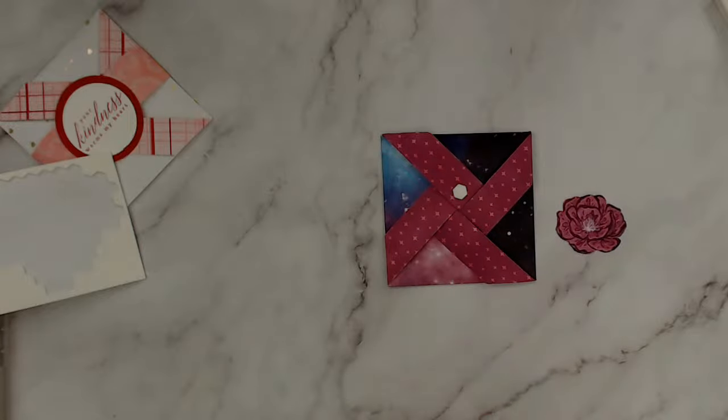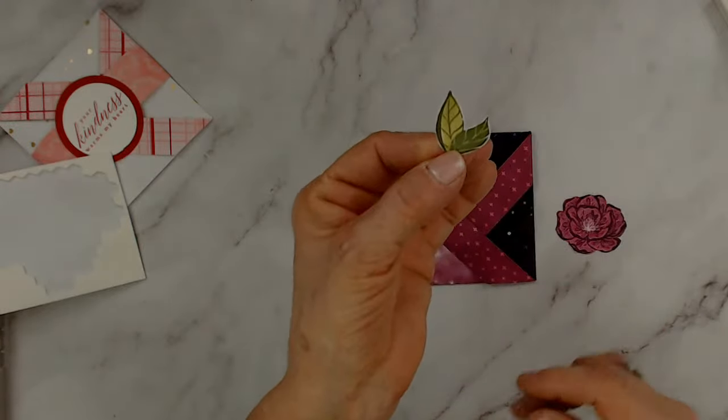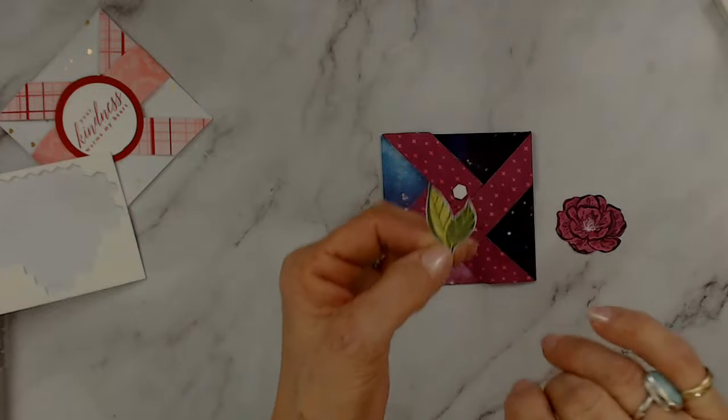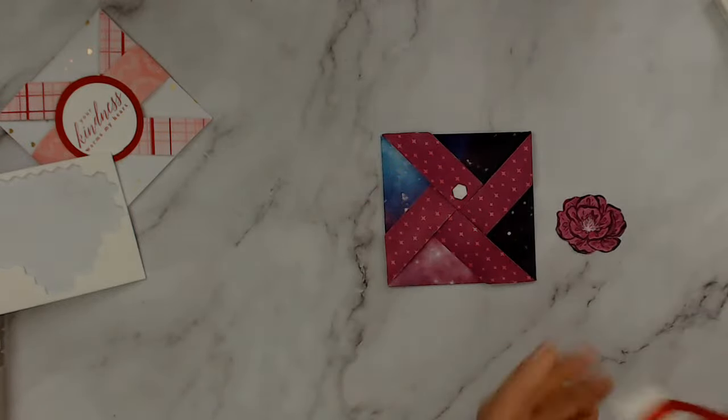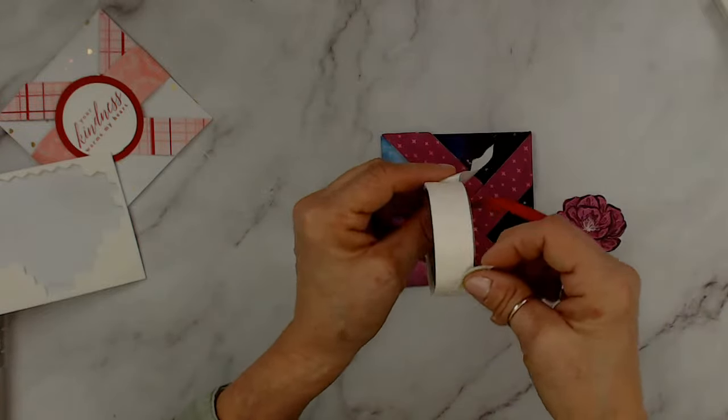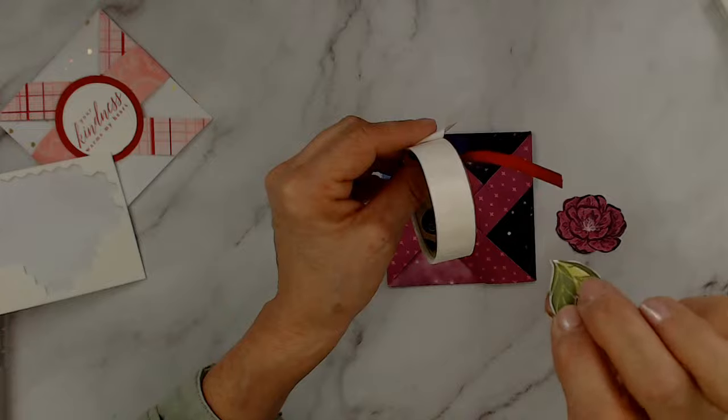Oh, and I did my leaves also. I stamp it in Old Olive, color it with Granny Apple Green. And glue dots! Put it in the front.